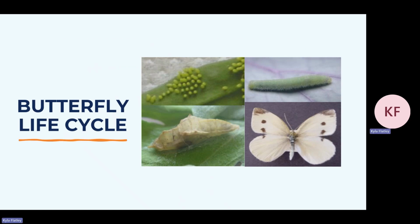As a reminder, here is the butterfly life cycle. We start with an egg, which moves to a caterpillar or a larva, which then pupates, which then emerges as a butterfly.